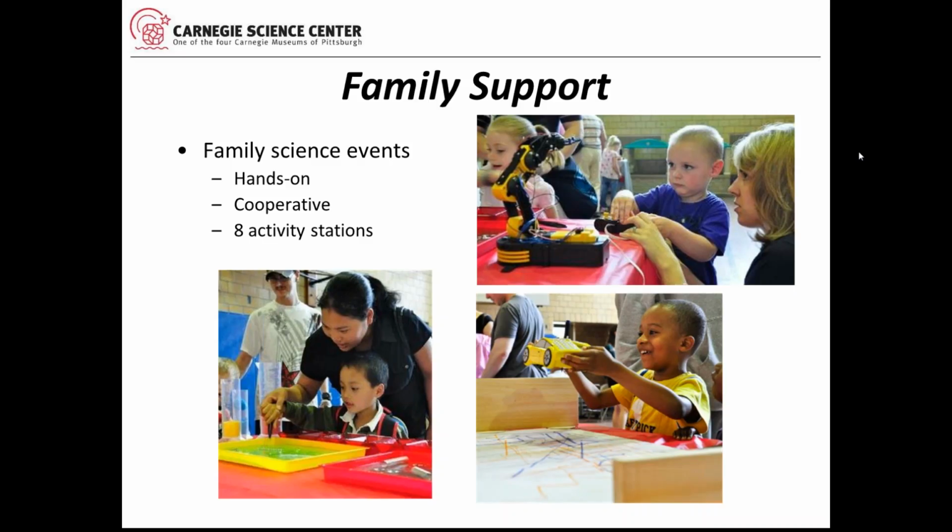The events, we usually include 8 activity stations, which for us we found to be a good number. It's not too few, it's not too many. They can get through each of the stations in 45 minutes to an hour, but they're not overwhelmed by it. So 8 for us is a good number.